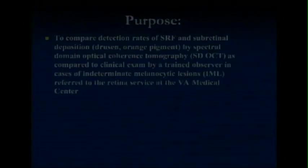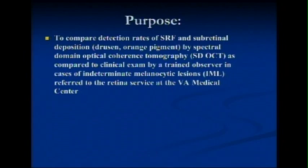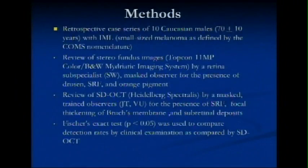Before SDOCT, Time Domain found that secondary retinal changes can be shown in cases of choroidal nearby melanoma. SDOCT provides an increased sensitivity and is less prone to motion artifact. The purpose of this study is to look at the rates of subretinal fluid and deposition, such as drusen and orange pigment, looking at a series, and to see if we can tell fluid and these other elements earlier on the OCT than we could on stereo photos at the VA.